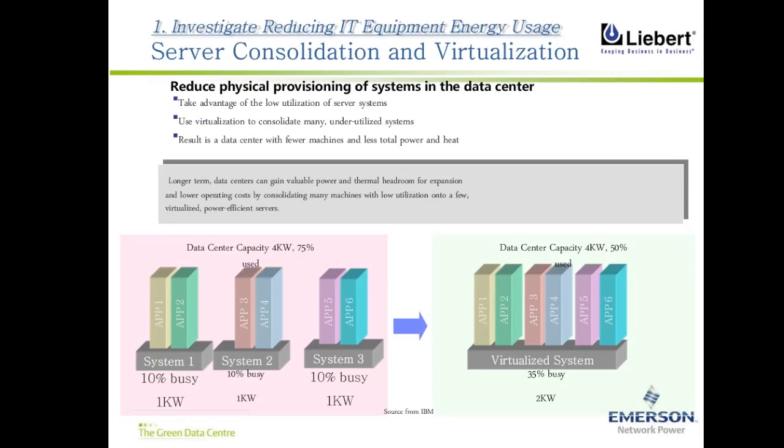So what we do for this saving, which I have shown in the last slide, there are two things. Again, you might have heard of virtualization and consolidation. How we do it? It's very simple. On the left side of the slide, if you can see, there are three systems which have got 1 kilowatt load each, and they are busy 10% of time. Overall capacity of the data center is 4 kW, which is utilized at 75%.